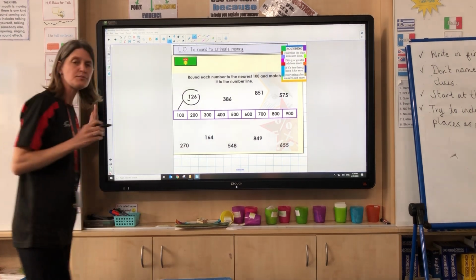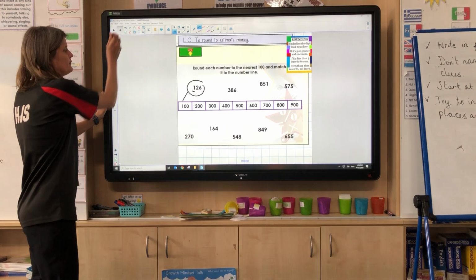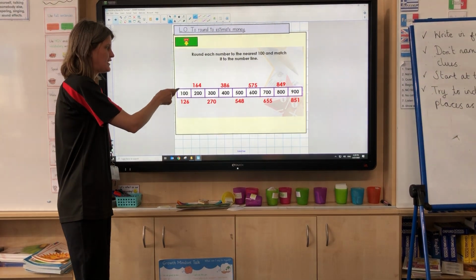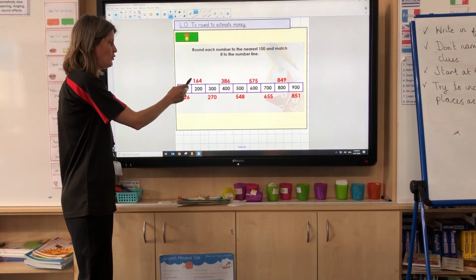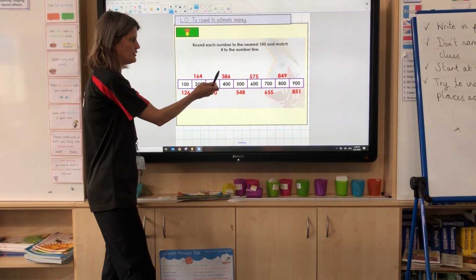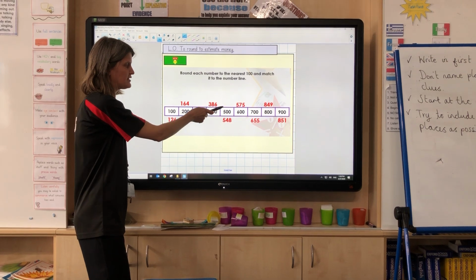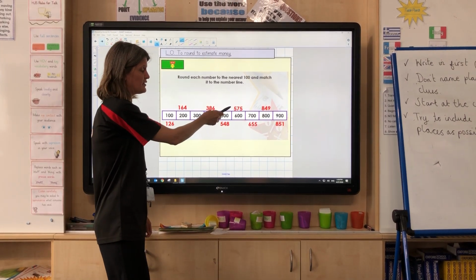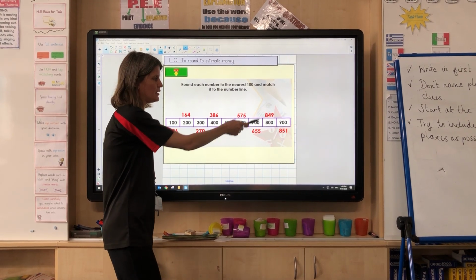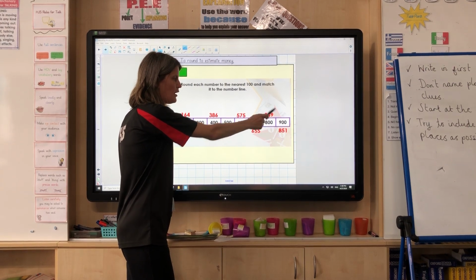Have a go at these, pause the film, and then check the answers when you're ready. Okay, so 126 rounded down to 100, 164 rounded up to 200, 270 rounded up to 300, 386 rounded up to 400, 548 down to 500, 575 up to 600, 655 up to 700, 849 down to 800, 851 up to 900.